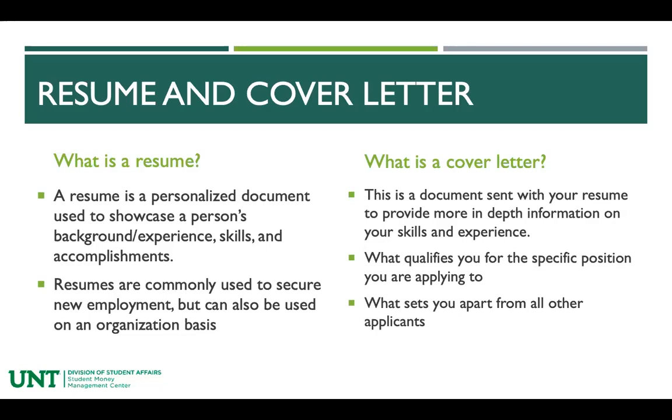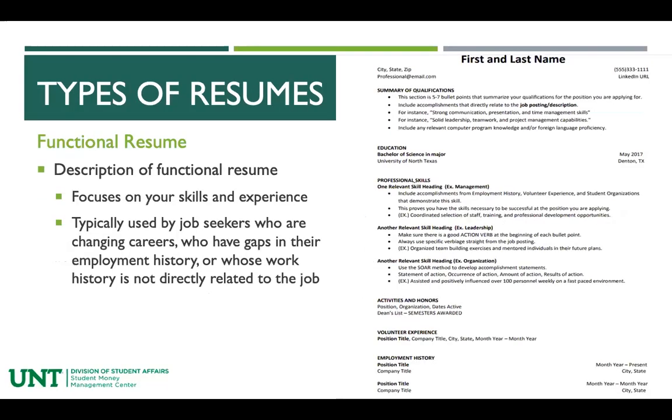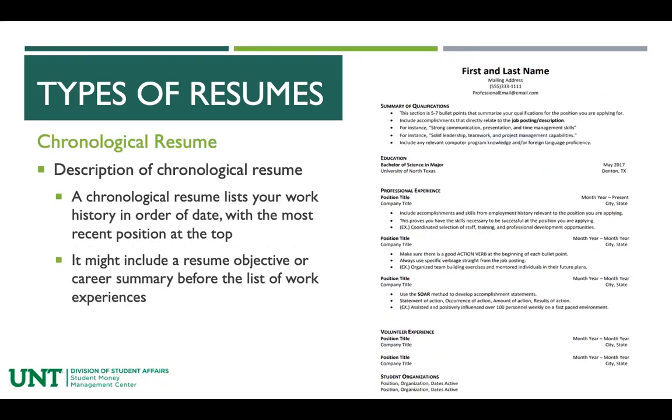There are a couple of different types of resumes. The first one we're going to look at is a functional resume, which focuses on your skills and experience. You will typically see this type of resume in people who are trying to change careers, have gaps in their employment history, or whose work history doesn't really correlate. So mainly for people around our age who are younger and have not yet gotten to their careers. That was a functional resume, and this is a chronological.